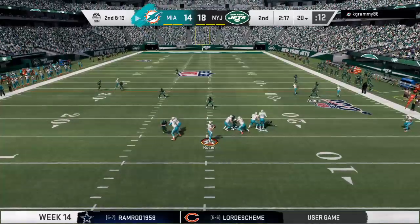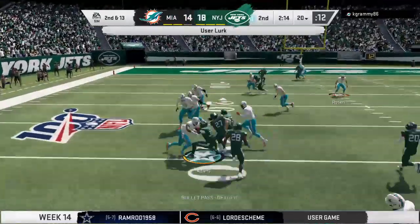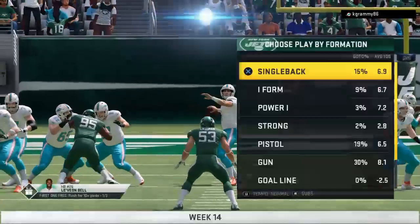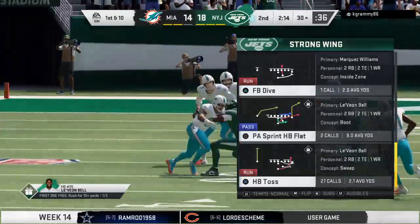Rosen will throw, and that's going to be intercepted. Jamal Adams with it, the all-pro safety. And he will return this one to the 30-yard line. Well, that's 3 picks he's now thrown in this game.